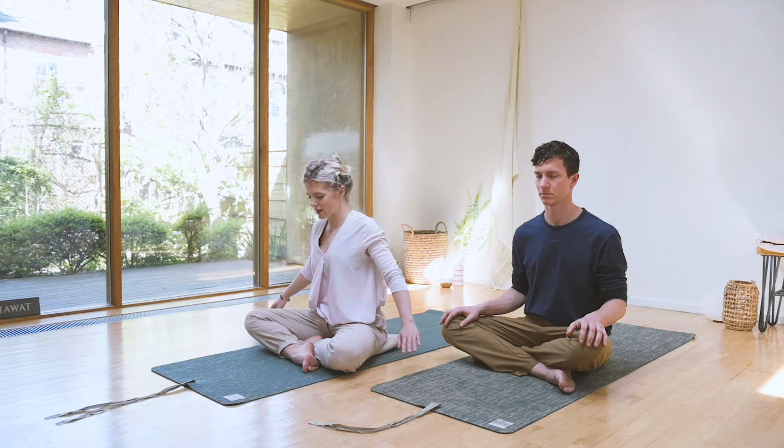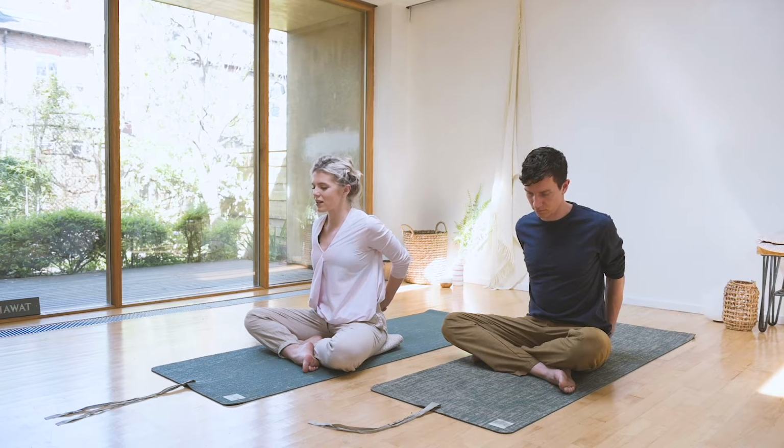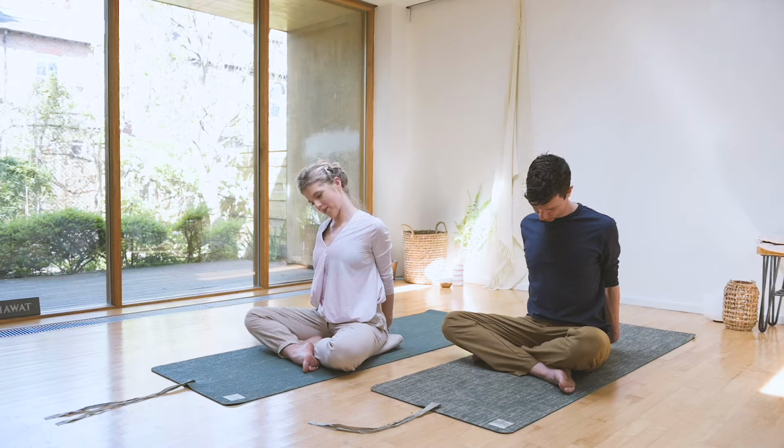And then coming up, perhaps you'd like to open your eyes as you take the hands behind and interlace your fingers. And start to slightly lift your chest and taking your fist gently away. And again, it may feel nice to be still, or it may feel nice to make neck circles. One more breath.